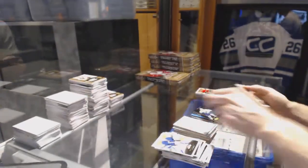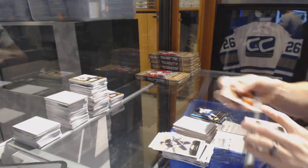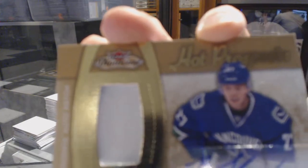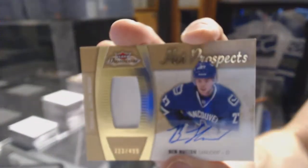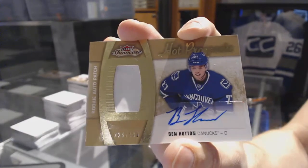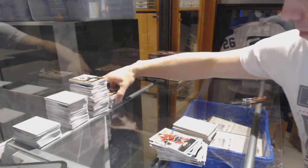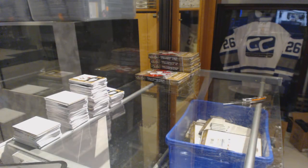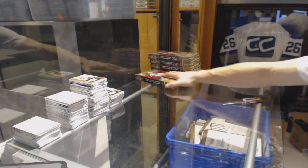And we've got a one-color Hot Prospects Rookie Patch Auto, number to 499 for the Vancouver Canucks, Ben Hutton. All right, on to box 12.